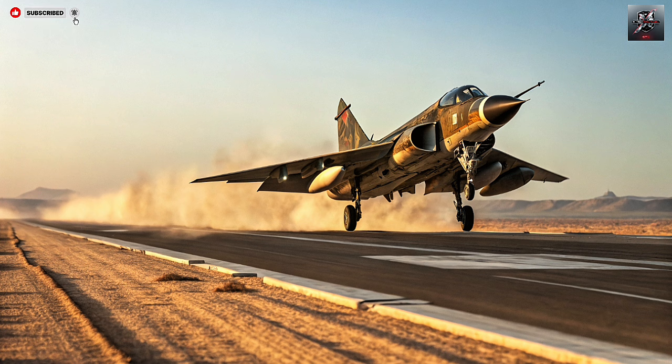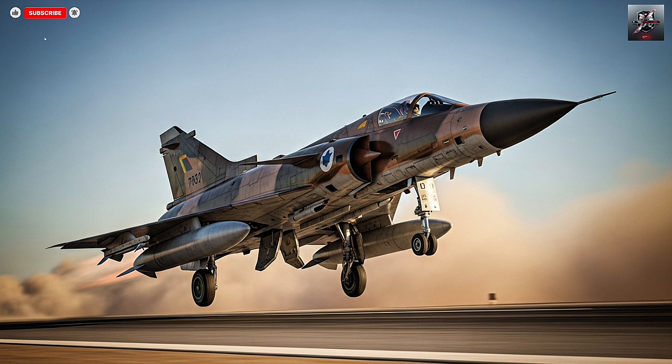Despite being introduced over 50 years ago, the Kfir's design still looks sleek and aggressive today. Its sharp delta wings, pointed nose, and compact fuselage give it a timeless appearance. On the ground or in flight, it looks every bit like a jet that means business. Many aviation enthusiasts still admire the Kfir for its aesthetics as much as its performance.